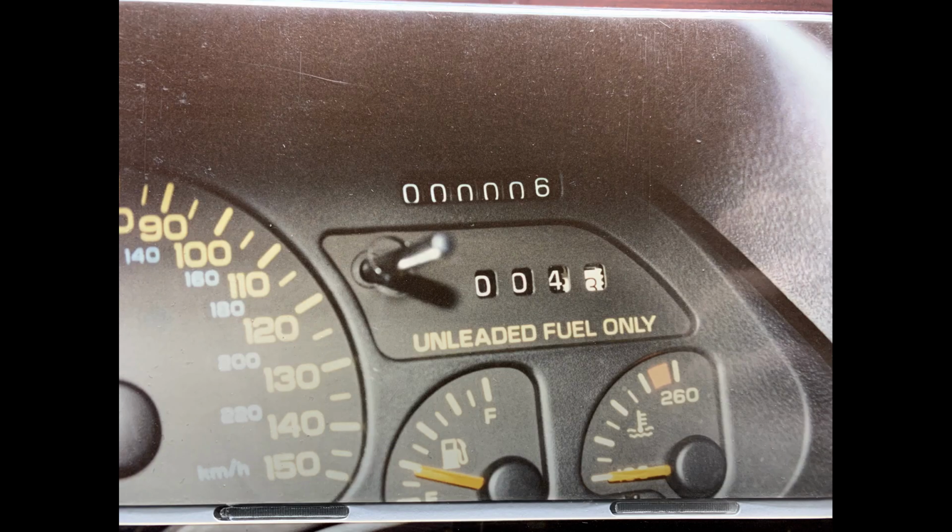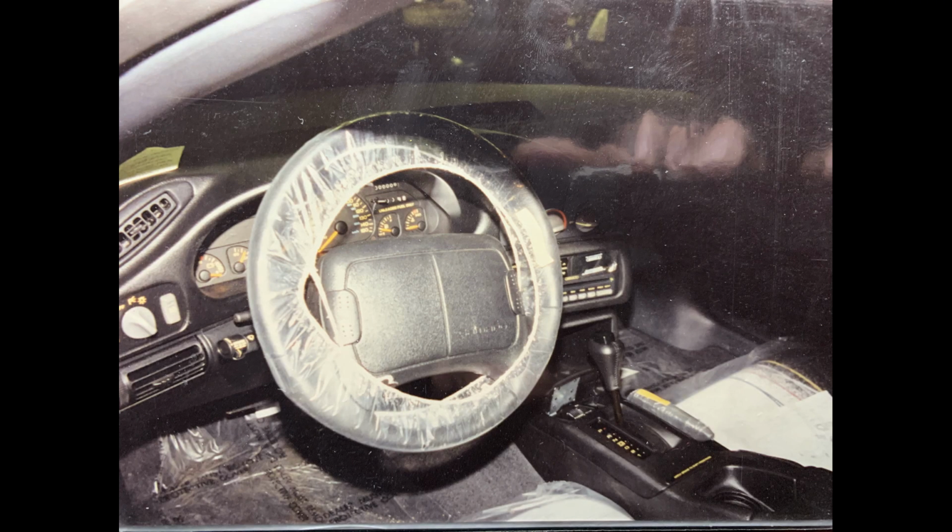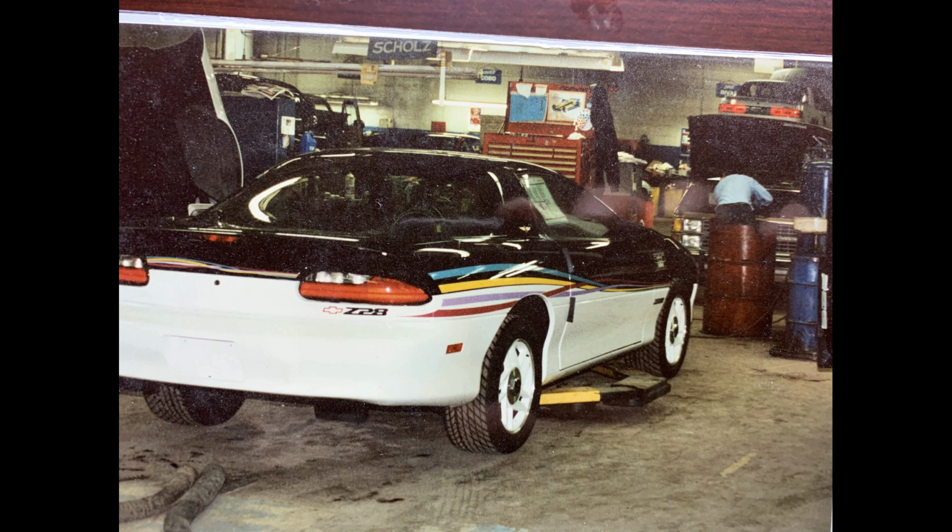Here you can see pre-inspection, some of the plastic still in the car. And in the service department, getting the pre-delivery inspection.